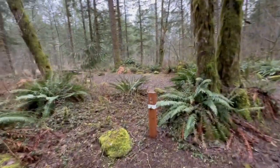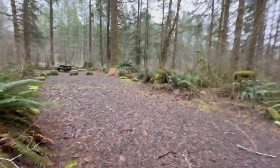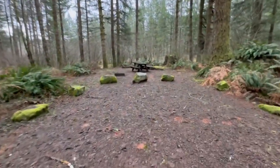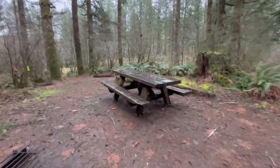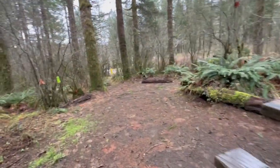And then 14. Got a pretty big parking area. You can fit a nice sized trailer and a car probably beside it. Pretty big. Picnic table's in good shape. Nice big area for a tent behind it.